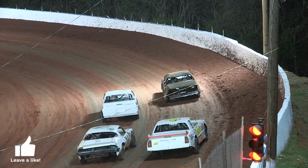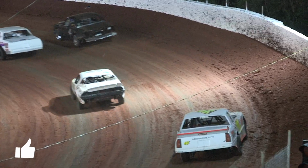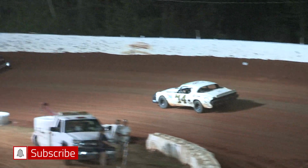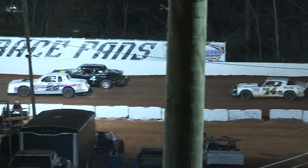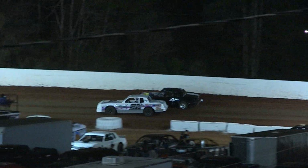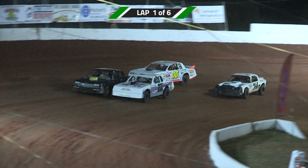Lumber King Grassroots Hobby Stocks Heat Race number 2. Stacy Decker on the pole out of Eubank, Kentucky in that T22. Adrian Smith in the 4, your defending track champion out of Albany, Kentucky on the outside of row 1. Then it's going to be the 14R of Ryland Duncan and the 05 of Gary Anderson. And scheduled to go on the tail, not going to make it, is Bo Gillian, the 61. So 6 laps here, 4 cars.